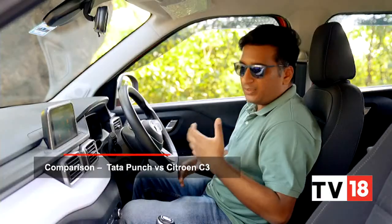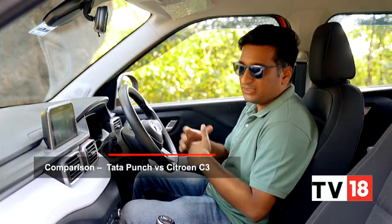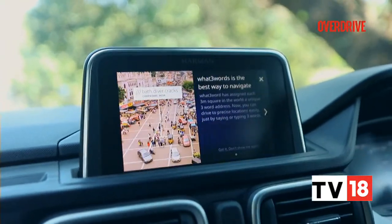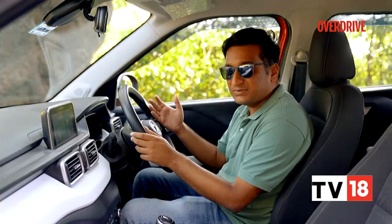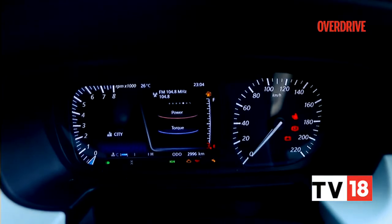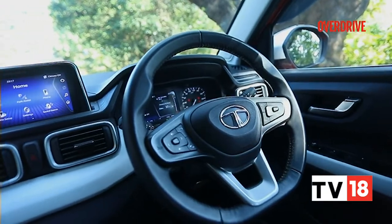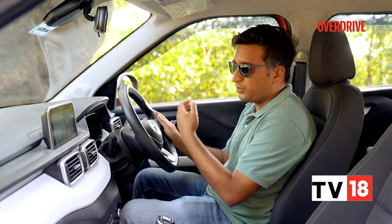Now where the Punch really scores over the C3 is in the sheer amount of gadgetry that's on board here. You get connected tech, you get voice commands, navigation, you get some nice sounding Harman audio, you get climate control, you get auto headlamps and wipers, you get cruise control, and you get this partly digital instrumentation, which usually we aren't big fans of. But here at this price point, it does make a lot of sense with the sheer functions that you can control through here, a lot of information available to you quite easily.